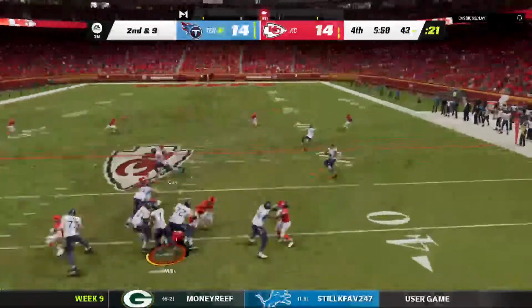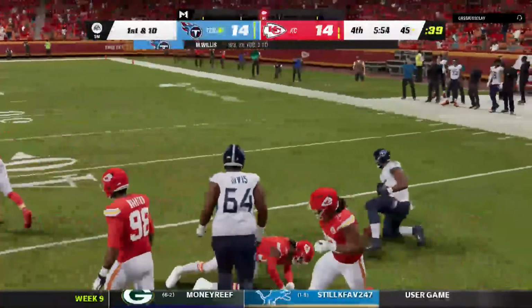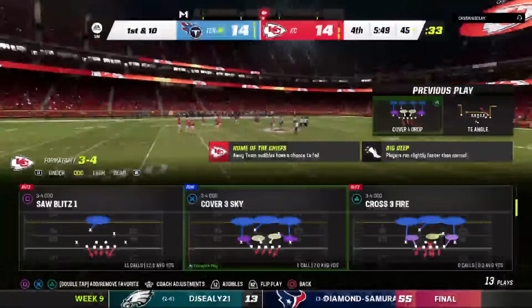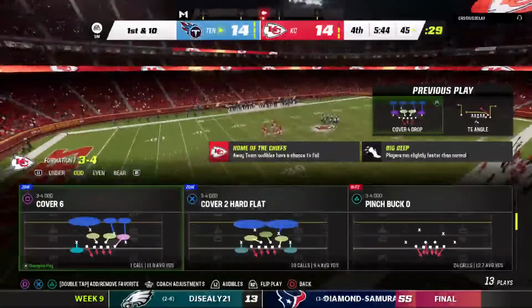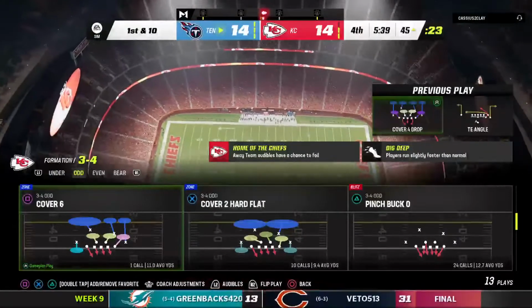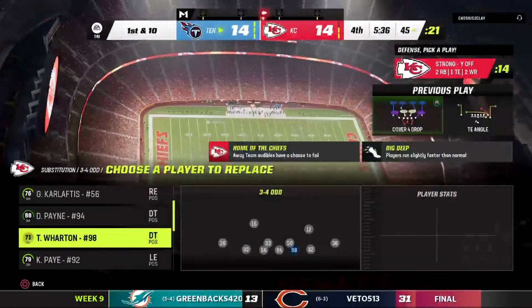On 2nd and 9, Willis. It's a short one here, complete to his tight end. And he'll be taken down across the 50 at the 45 in enemy territory. Rookie to rookie on the hookup there, and it's a 1st down. I like how they worked the tight end on a nice little under route there. And if you're going to give him that much space, he's not going to catch the football. He's going to run away from you a little bit, and that's exactly what he just did there, picking up extra yardage.